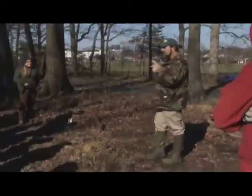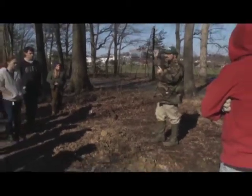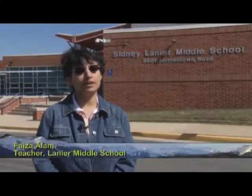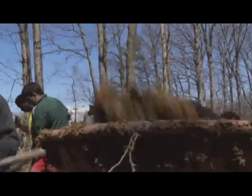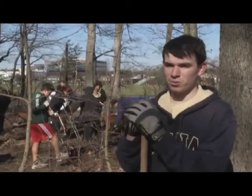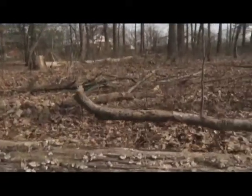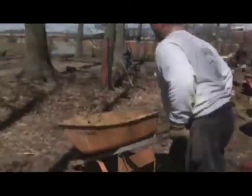Showing them that this is a watershed right here, you have a wetland right here next to the school, and the school was built on a wetland, they can make the connection. The vernal pool, it should last for as long as Cutner Park does, which hopefully is a couple more centuries.